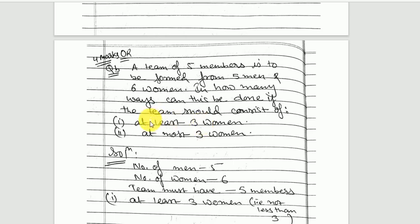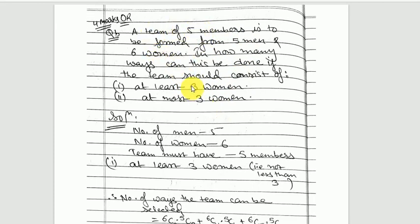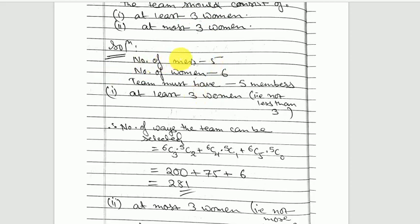Here he's saying at least 3 women, so you can have 3, 4, 5 women, 6 women in fact, because the total number of women is 6. So minimum you can have 3, you cannot have less than 3. But here the team should have 5 members only, so you can go 3, 4, 5. Number of men 5, number of women 6, team must have 5 members. So number 1, at least 3 women, that is not less than 3. The number of ways the team can be selected can be done this way: 3 women and 2 men, or 4 women and 1 man, or 5 women and no men. Okay, so you can just solve it, you'll get 281.